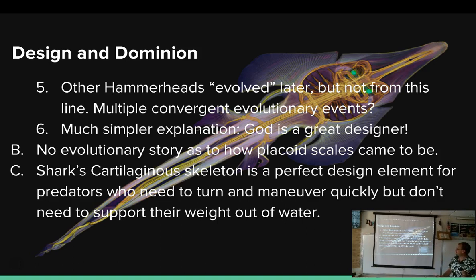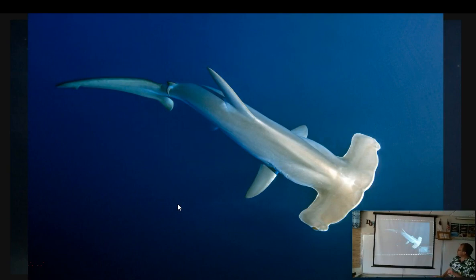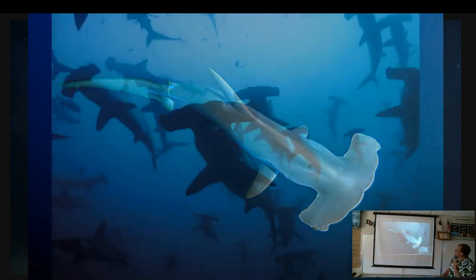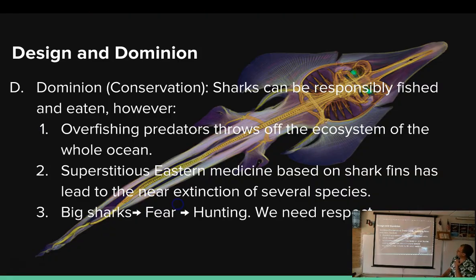And I know I'm supposed to be done. I've got just one more run of pictures here. So this gorgeous head, they say, just happened. No, thank you. I love this image. I'll tell you my story when I get more time of me seeing stuff like this. It's really cool. Conservation. Sharks can be responsibly fished and eaten.